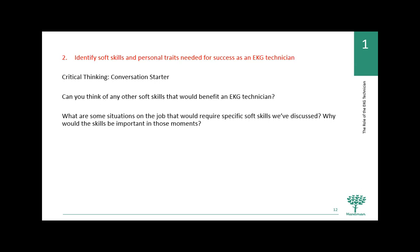And the ER is a revenue filter for that hospital. Probably 70% of the admissions come through the ER. So they should be happy to see us because we're bringing them money.